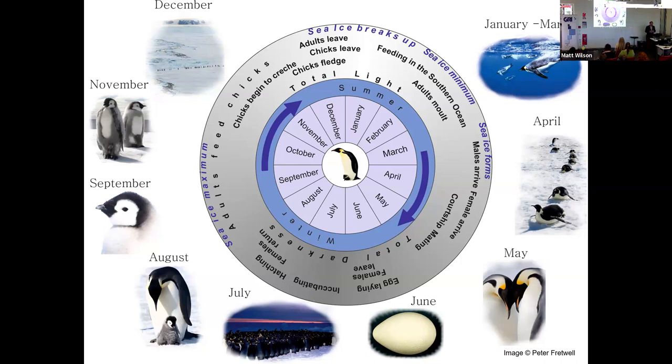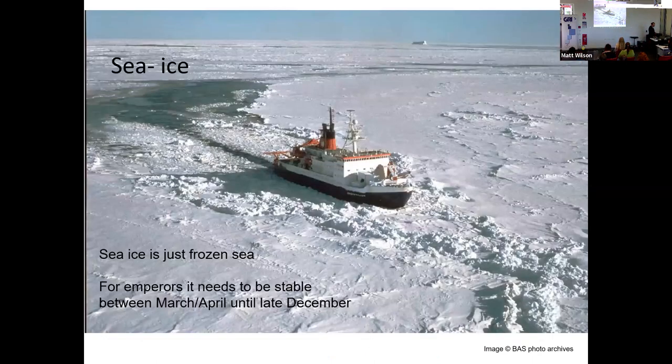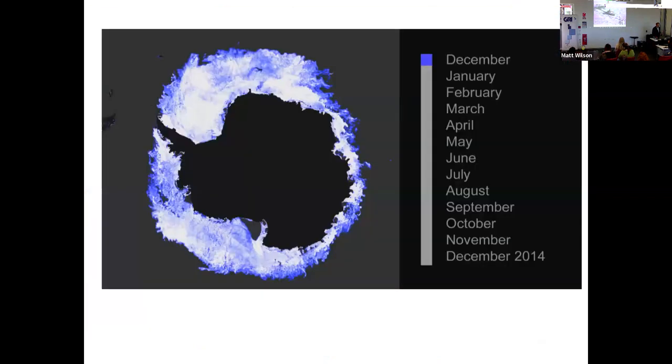So for the breeding cycle to be successful, the ice needs to last throughout that period of between April and the end of December. And of course, that's really intrinsically linked to the sea ice. It needs to be stable between those periods. And if it isn't, there are consequences, especially for the chicks. To give you an idea, I'll see if this one works as well.